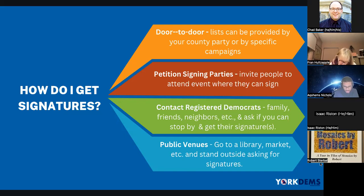You can do door to door. I don't know about you, but I don't think I want to be outside right now knocking on a door trying to get a signature. It's cold. The weather's not great. But that is the diehard, tried and true method of getting signatures. If you have a list that has come from a campaign, that has come from a candidate, of people that maybe have signed petitions before, it's a great way to go door to door, especially if it's in your own neighborhood. Get to know some of the registered voters there, and get them to sign.